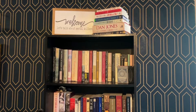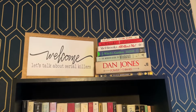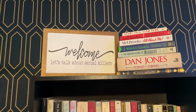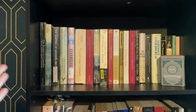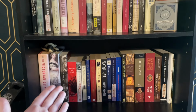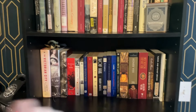Then on this last shelf, this is all of my nonfiction stuff. Once again, these are just the books that I thought would look good stacked on top of each other next to my little welcome sign that one of my friends got me years and years ago at this point. Then starting on this shelf, we have all of my Victorian history books continuing onto this shelf. And then it goes into 20th century history. And then it jumps backward in time and we get into the Tudors and the Stuarts and stuff.